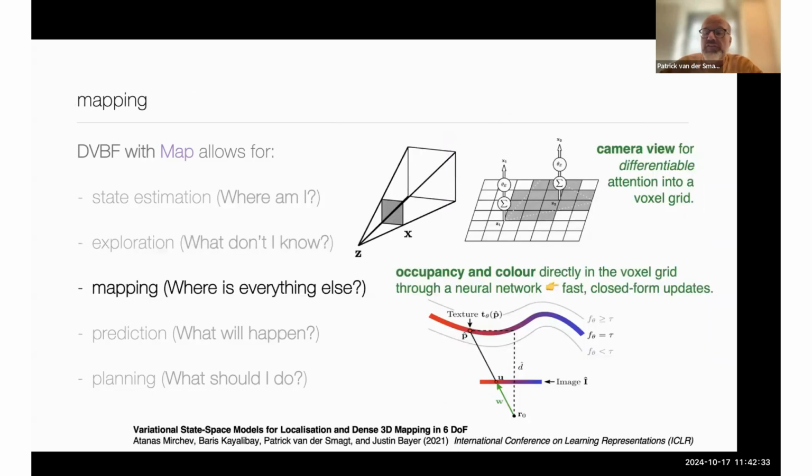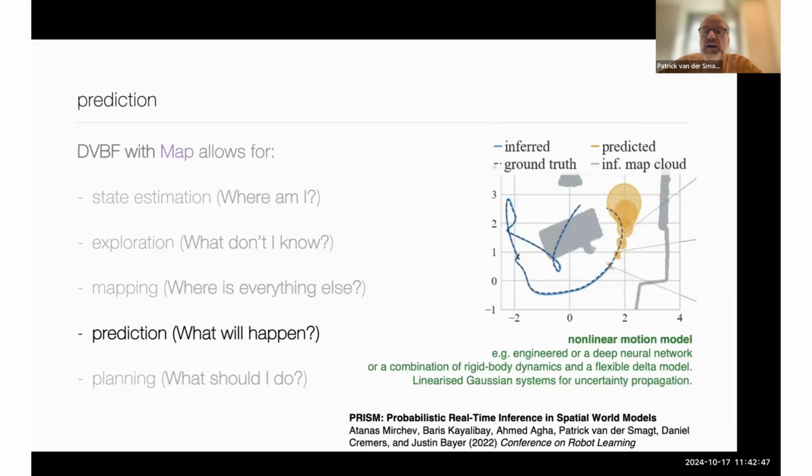The mapping is again a neural network implementation, which makes it very fast to get your camera view and your occupancy and color information on your system. Your prediction is very easy, because you can walk through your Z space by a sequence of actions U. So you can put in your planned actions, see how your system is going to react to that, where it predicts the next place is going to be in your Z space, and therefore also on your map, and what you're going to see there.